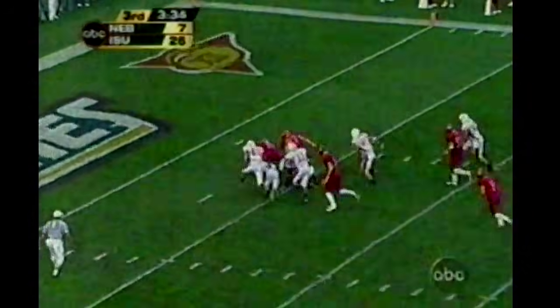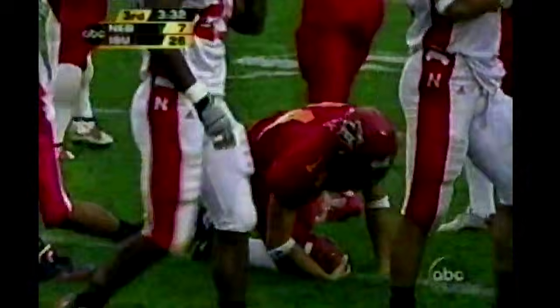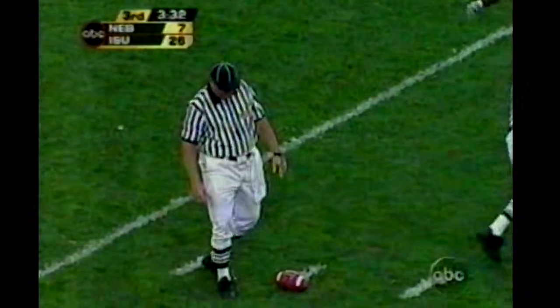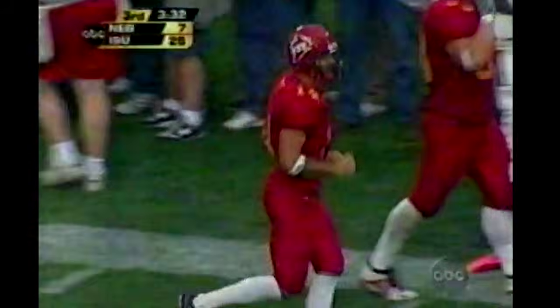Blocked. Nebraska has blocked it. Tackled in the end zone, but he's going to be down at the 2-yard line. Nebraska with a great scoring opportunity off the blocked punt. The one huge edge Nebraska had in this game, special teams. McCarney's team relaxed. He'll be livid about this.